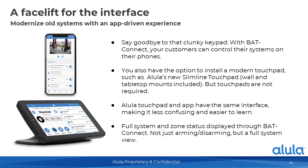So really, I'm not going to rehash a lot of what we went over, but everything that applied to the Connect Plus, the consistent user interface. If you know how to do the app, you know how to do the touchscreen, that also applies to the Bat Connect. So they might have that keypad, that old Honeywell DSC keypad, starting to get a little yellow on the wall, that hardwired keypad. We can get them into a modern-looking touchscreen without having to swap out the panel. And so it's a great upsell opportunity.